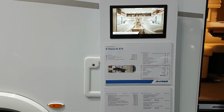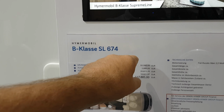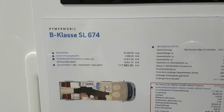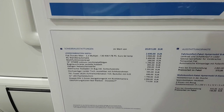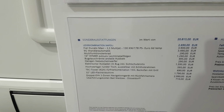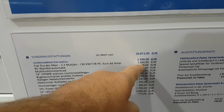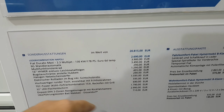Right, so we have here a quick look at some of the details. Right, kickoff price is €94,000. This is 118 nearly, and that is largely due to some of these extras, which I'm gonna read to you. Okay, Fiat, so it's the engine upgrade, nearly 4,000. 9-speed gearbox, that's the new Fiat one, 3,500.